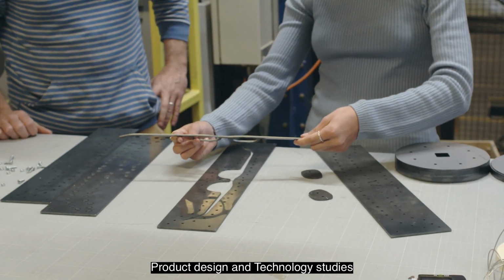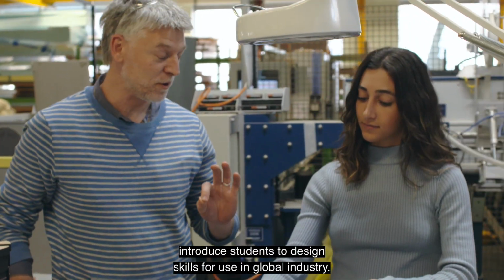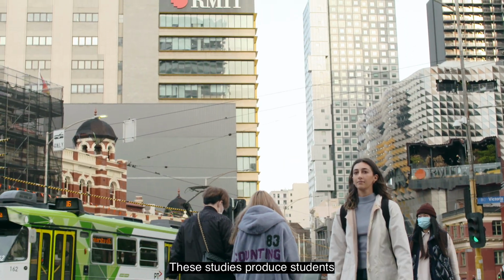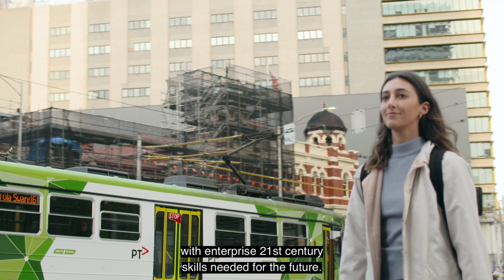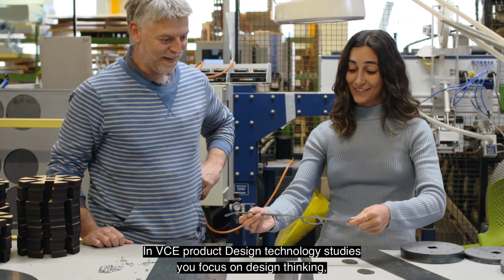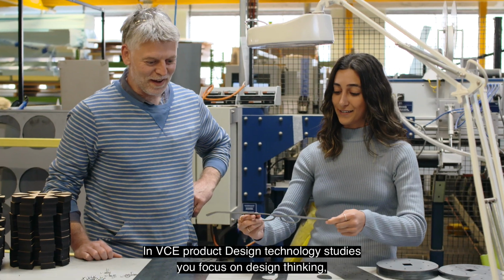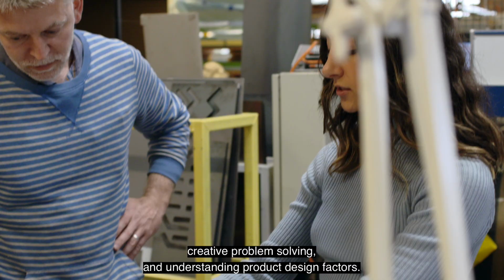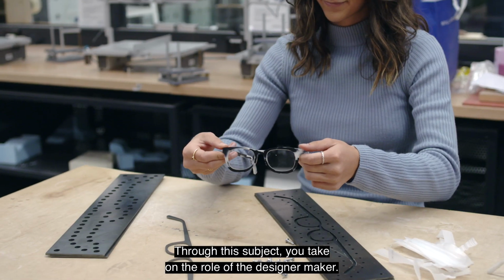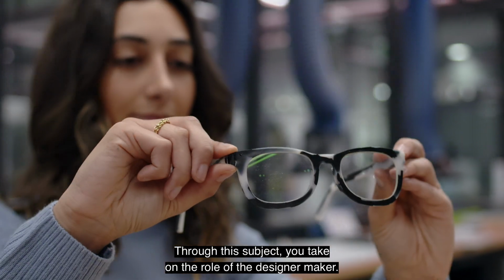Product design and technology studies introduce students to design skills for use in global industry. These studies produce students with enterprise 21st century skills needed for the future. In VCE Product Design Technology studies, you focus on design thinking, creative problem solving, and understanding product design factors. Through this subject, you take on the role of the designer maker.